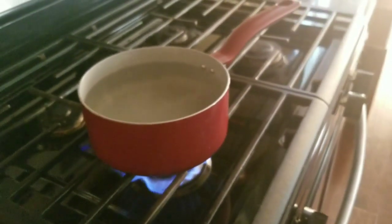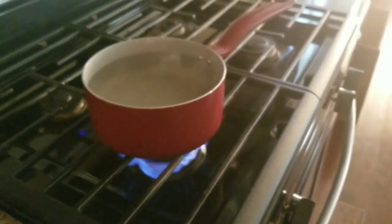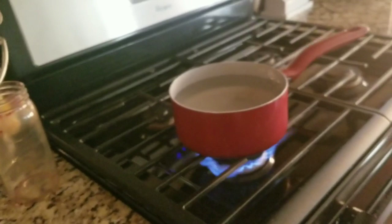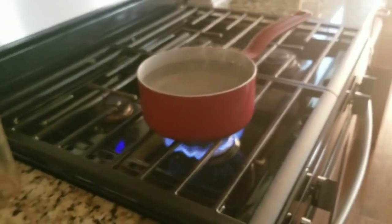But I'm also going to make my French press coffee today too. One of you guys wanted to see that, and so I'm going to enjoy that after I do my yoga.